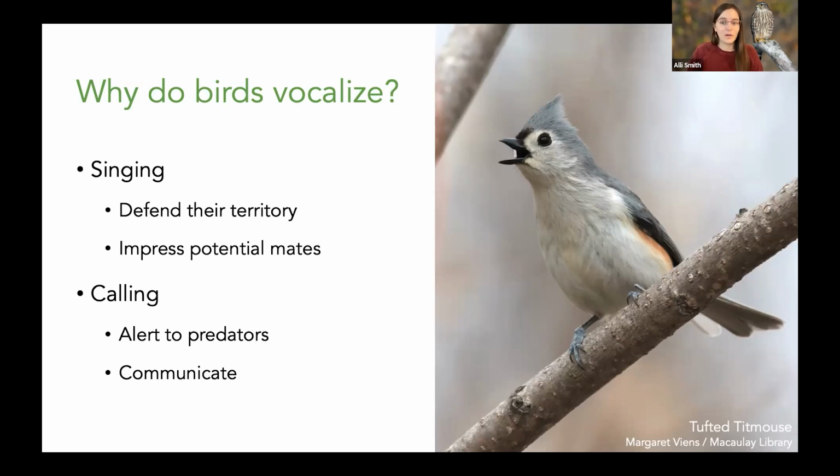But the tufted titmouse is a cool example I wanted to share, because they have a really neat alarm call. It's not just titmice that respond to the titmouse alarm call, but other songbird species will recognize and respond appropriately to it. So if a titmouse is saying like, hey, there's a predator, it's not just other titmice that'll react, but it's like the warblers and the thrushes and everything else in the area will say, oh, the titmouse is saying there's a predator, I should react.